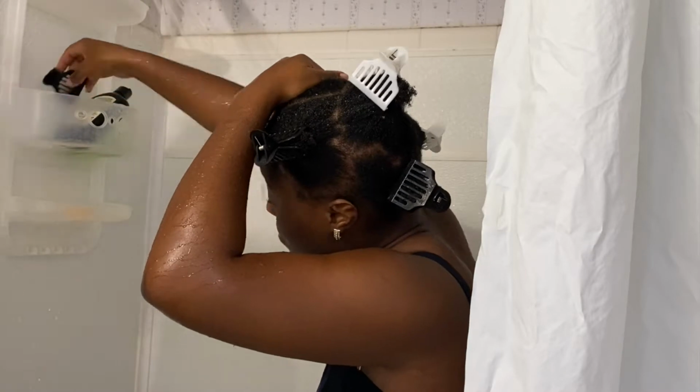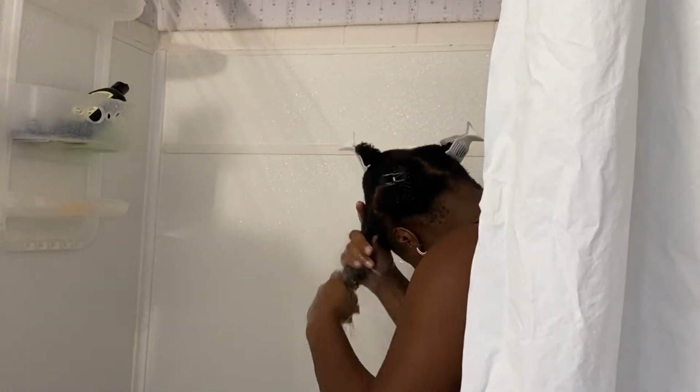So here I'm just showing you my process. Like I said, I do wash in sections. You can see me taking down a section and applying shampoo to it, then rinsing it out, and doing the same for all the other sections.